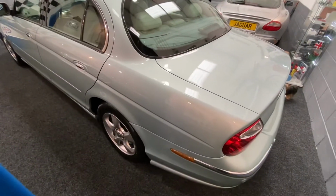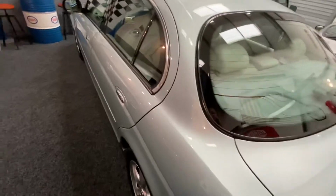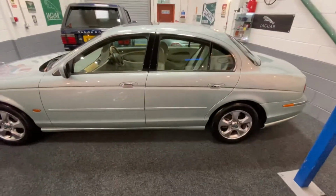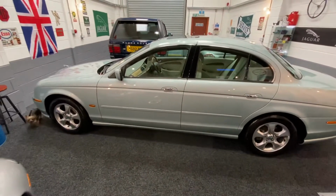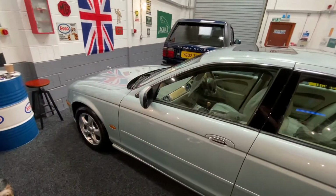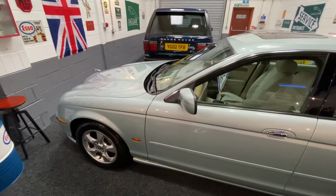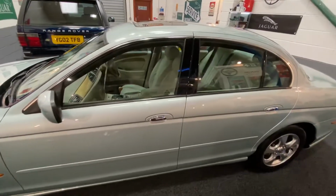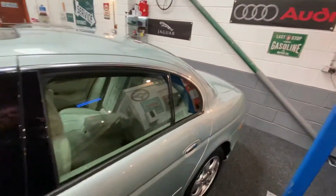Again, the same story this side. Wheels, no corrosion, no damage. Paintwork, immaculate. No corrosion, no chips, no scuffs. We've done no paintwork to this car at all. It is all original, so the previous owner tells me. All the tyres are matching Pirellis all round.